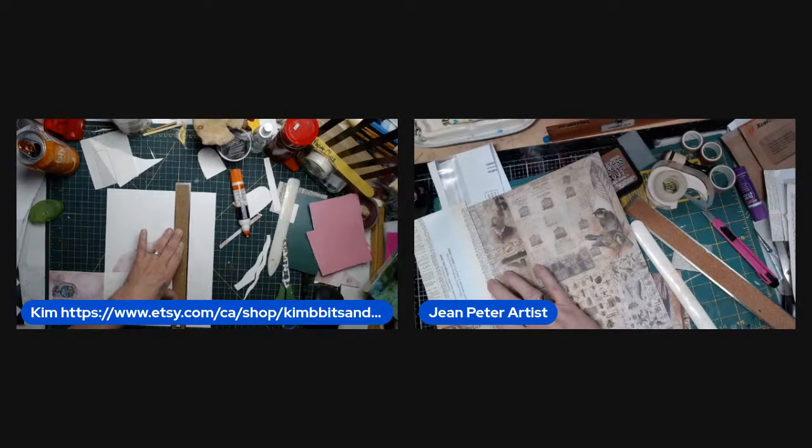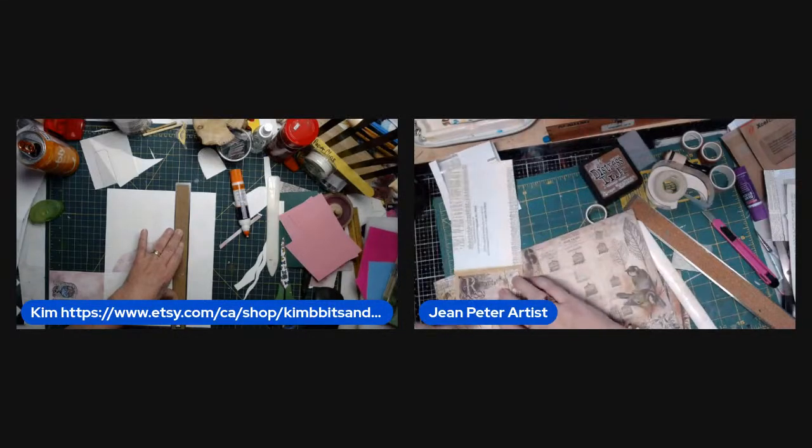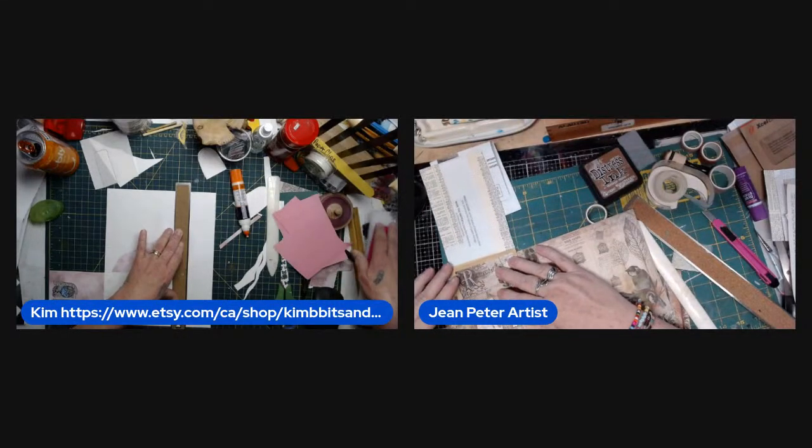I'm looking for my rotary cutter for a couple of weeks now. Could have sworn it was on my desk.